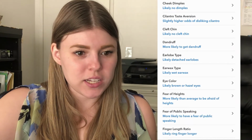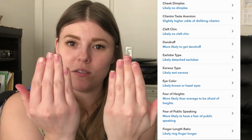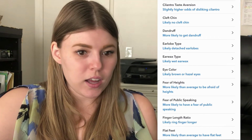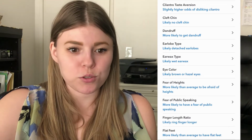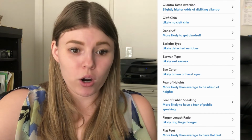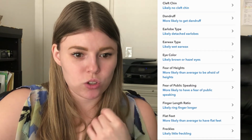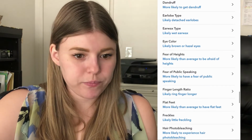On to the next one. Likely ring finger is longer, which is not true. It's definitely shorter. More likely than average to have flat feet, which is also not true. I have arched feet. Likely little freckling, which is true. I have little freckles every here and there, but not a lot.